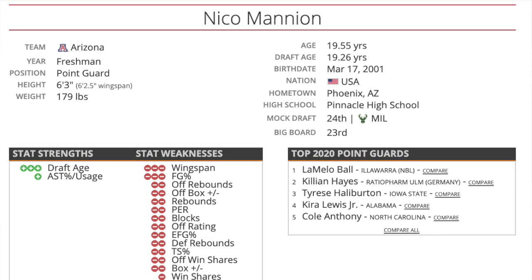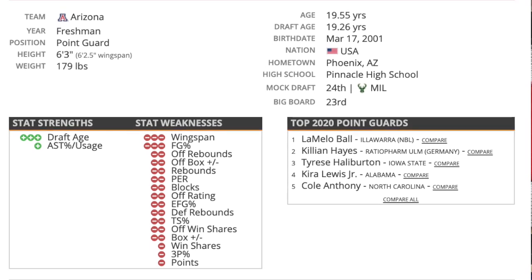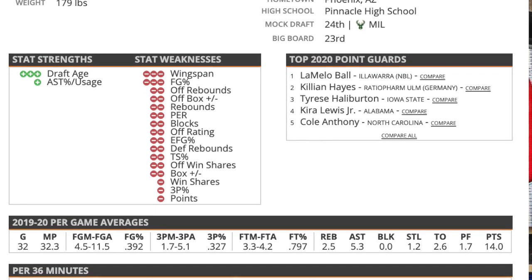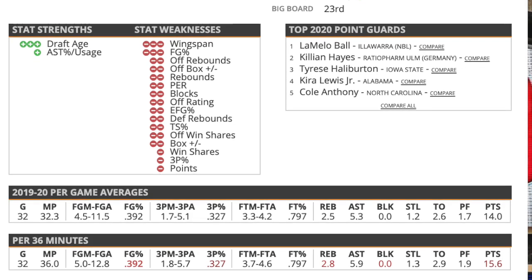The Arizona point guard is an elite passer who can manipulate the defense very well in the pick and roll. He is a decent shooter who has potential to score at all 3 levels. His defense and athleticism are poor, which hurts his defensive potential a lot, and he will have trouble keeping up with the NBA's most athletic guards.